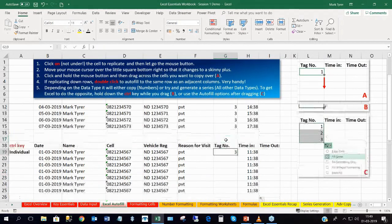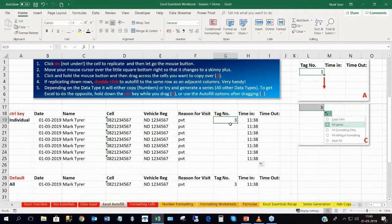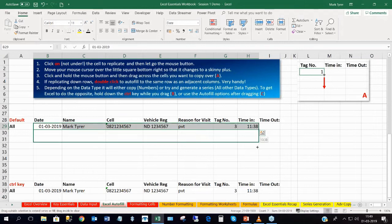Now remember, in the original, if I drag down a number, it simply copies that number down through those rows, whereas in this example now, if I hold down the control key, it'll do the opposite, which is to generate a series. Now I can get all of those to generate at the same time. So for my third example here, I'm going to highlight all of that data, go to the bottom right-hand corner, and drag all of it down.